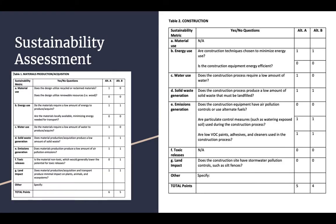Now, before we pull the trigger on any material that we're going to use for a project, the first thing we want to do is a sustainability assessment. There are going to be a few charts and graphs on the next couple slides, but they're pretty simple to understand. Over here, we list an alternative A and an alternative B. Alternative A is our asphalt pad, and alternative B is a concrete pad.